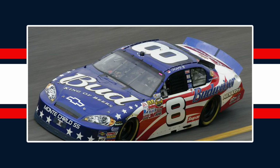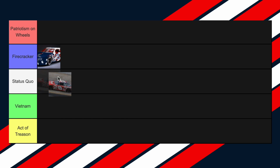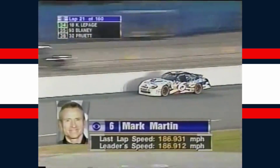In fact, I definitely take this over the overrated 2007 design. A bit of gold would have ranked it higher, but it's a great patriotic scheme on its own. Like father, like son, Firecracker tier it goes. Speaking of paint schemes from the new millennium, we have this Valvoline design from Mark Martin. And now we all know Valvoline has the red, white, and blue, so how could the Roush designers go above and beyond? Well, that was showcased during the 2000 Pepsi 400 with an American flag stretching on the side of the car.